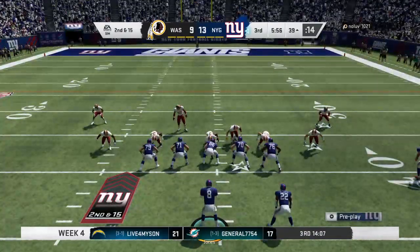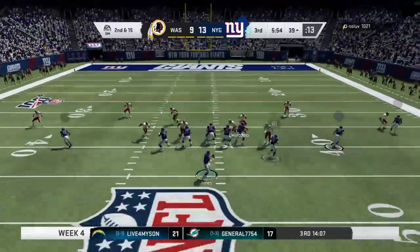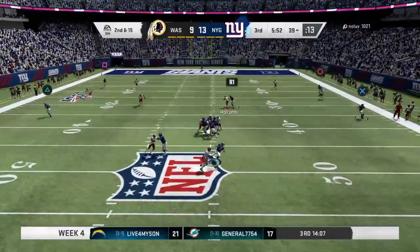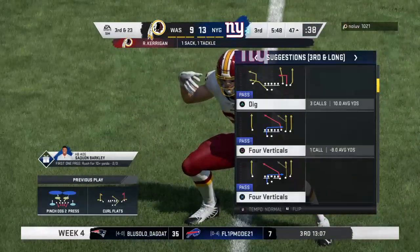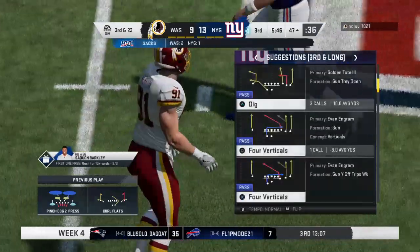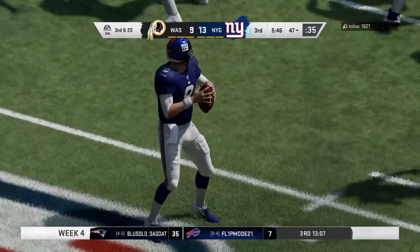On second and 15 now, Jones, and the Redskins do get to him. He goes down for a sack. It's Ryan Kerrigan getting the sack.